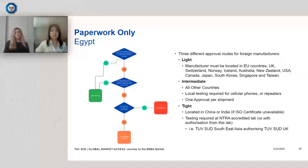Additionally, for those of you who transfer data, Egypt has strict rules in place where Egyptian data must stay in Egypt and cannot be sent to international servers. So again, make sure you have some procedures in place to ensure this. For Guardian Link, we would be following the light scheme, but would need to ensure that the GPS tracking is processed in Egypt and not abroad.